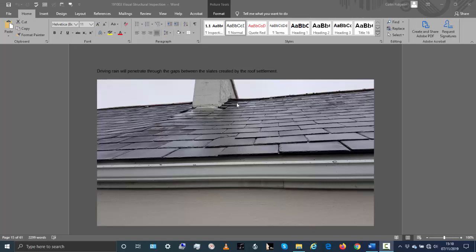What's happened is there have been large gaps created between the slates because of the roof settlement and the roof movement. Driving rain will penetrate through those slates, on both sides of the chimney. It will be difficult to solve this problem without taking off the roof and redoing the roof.